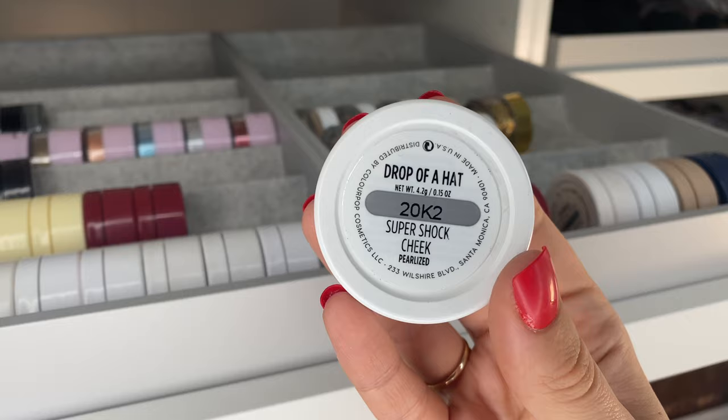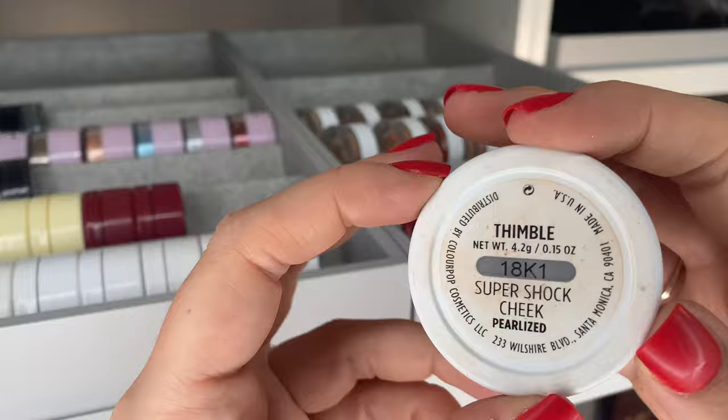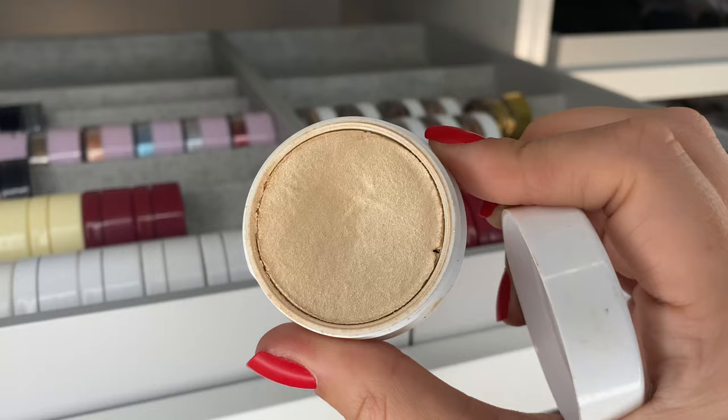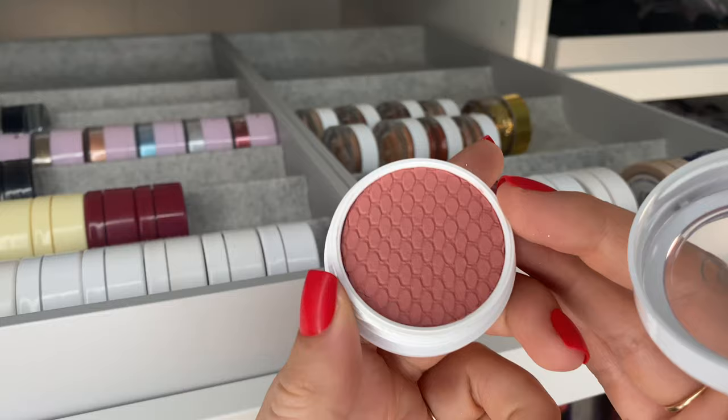Drop of a hat. Stunning. Why have I never used it? I actually hate myself. I think I'm a bit of a hoarder. Thimble. I have used this to death. Beautiful. Gorgeous, gorgeous, gorgeous. Between the Sheets. Ooh, oh, stunning. Look at that. Oh, what a beautiful, beautiful colour that is.